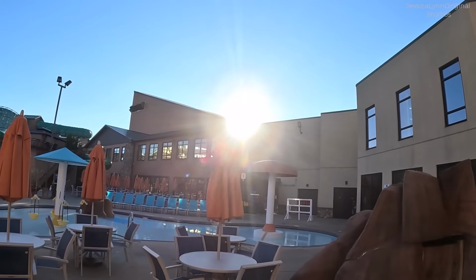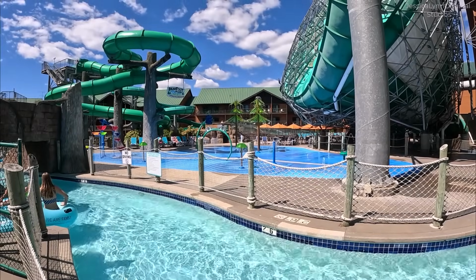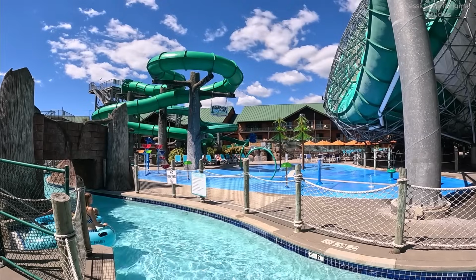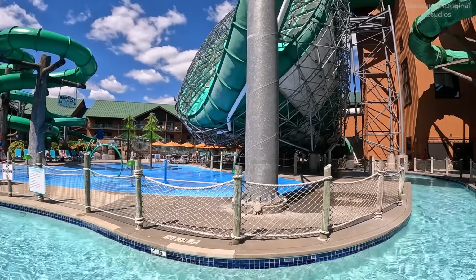So this is, again, another nice little area where if you have older kids, they can go on some of the bigger rides. Little ones can go on the smaller ones. Now, I flipped over to the other side so you could take a look here. This is where you're going to find that Prospector Creek, the 600-foot lazy river. You are also going to see some other rides that are indoors.